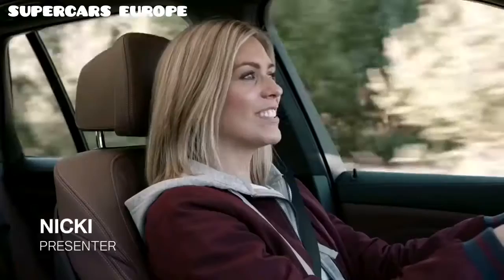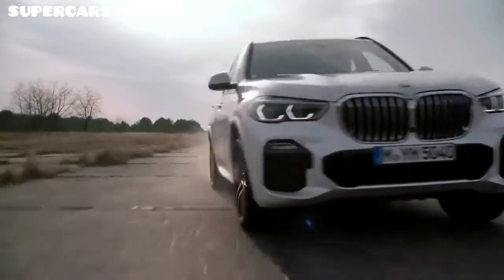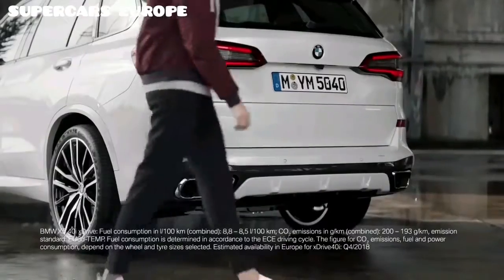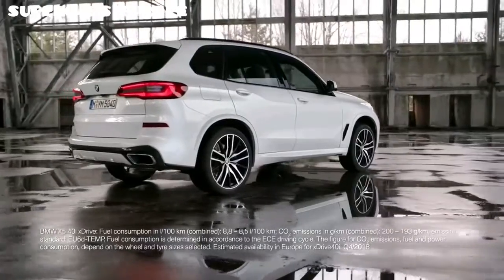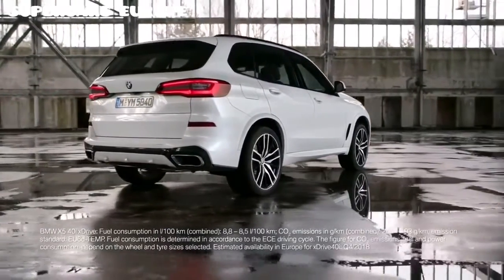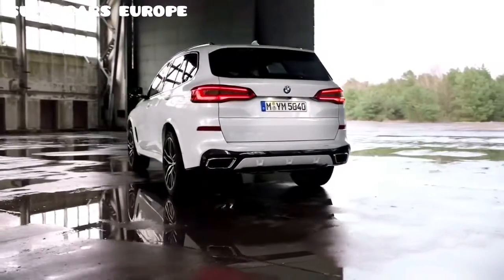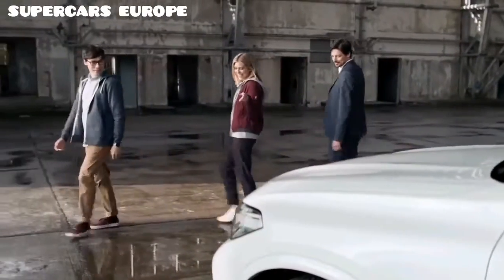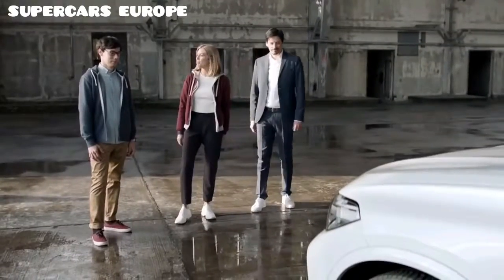This is the perfect day to check out the new BMW X5. There's plenty to discover. I mean, take the rear, for example. Look at those flared wheel arches and massive tailpipes, all wrapped up in mineral white. Check out the size of that kidney grille. Now that is just the right amount of ventilation for a high performer.